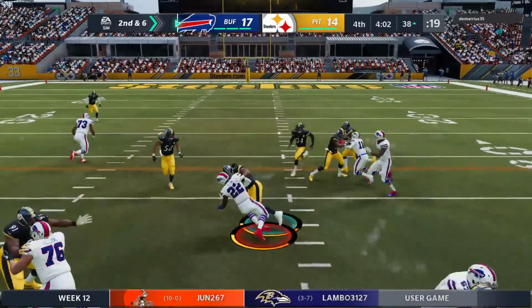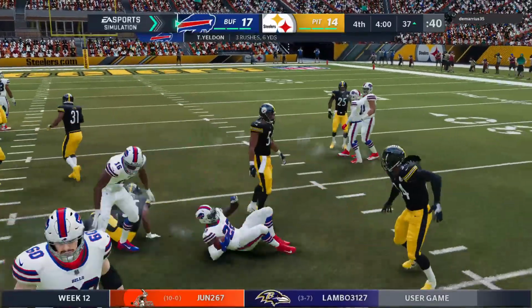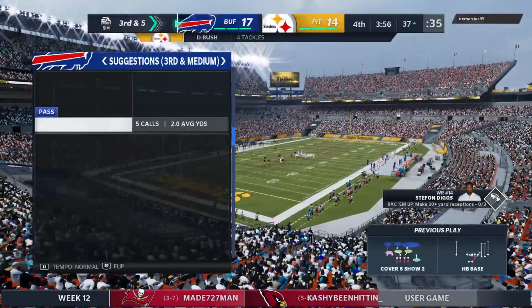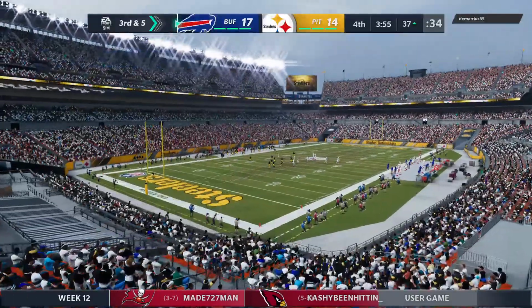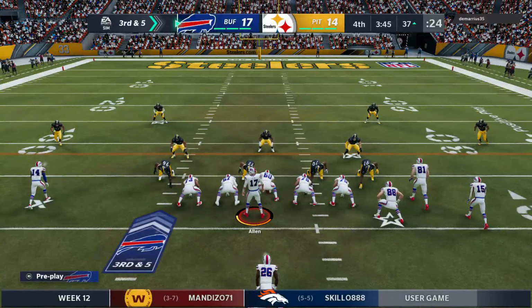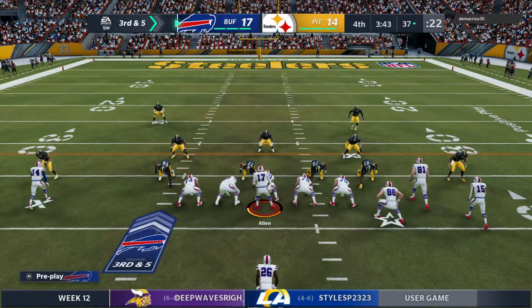On 2nd down, here's Yeldon. Call it a gain of a yard, and it's going to bring up 3rd and 5. This is what happens sometimes when you abandon the running game. It's hard to get back to it because once guys get out of that mentality of firing out and hitting people, it's hard to get them started again occasionally.